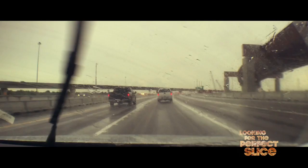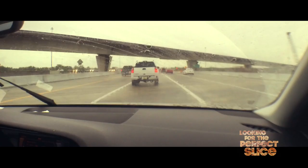Getting a little bit of rain. And we are on the way to Magic City Pizza.